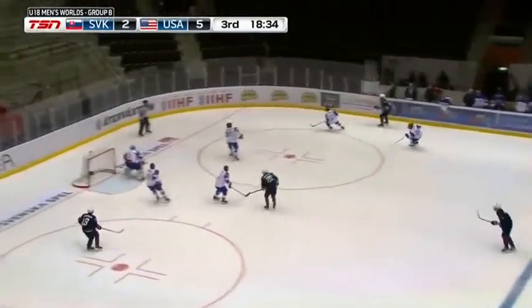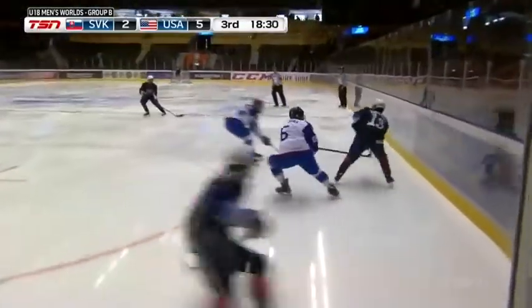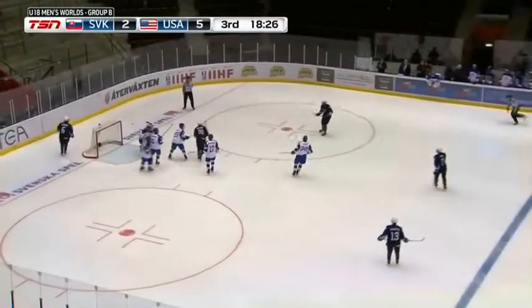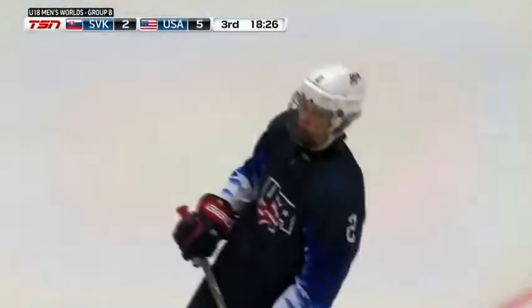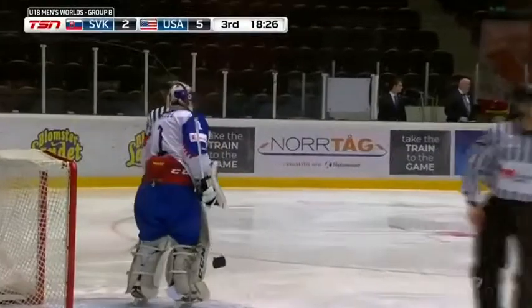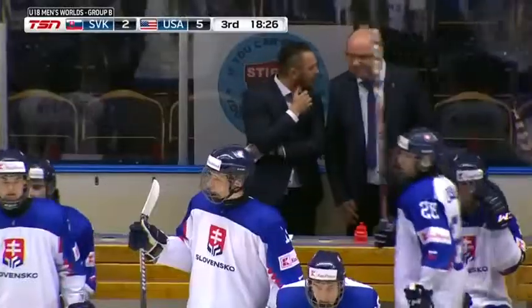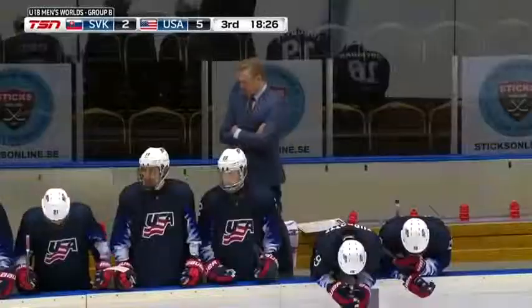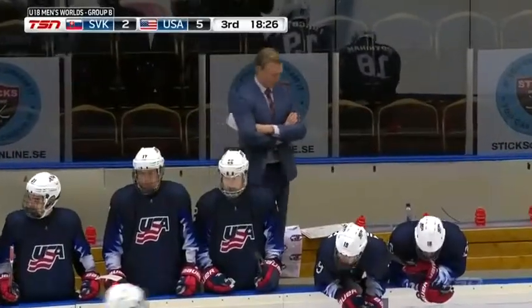Short lateral pass over. Sent around the boards for Caulfield. Back to the point. York with a quick snapshot. That one's gobbled up by Patrick Kozel. Cam York, a nice job of getting the puck through from the point. Very strong game yesterday with 2 assists. A great little backhand setup that he had penetrating from the point.